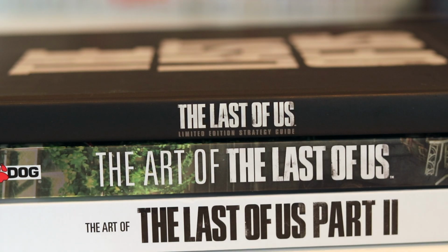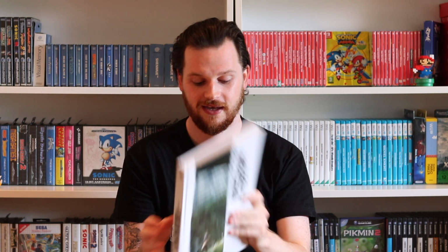And if you are into games and you don't have any art books, I can't recommend them enough, because it just shows you more about the development of them. And you see some really amazing stuff that didn't make it into the game or was cut for whatever reason. So yeah, highly recommend starting to collect art books if you don't. I can't believe they haven't done a strategy guide for number 2.